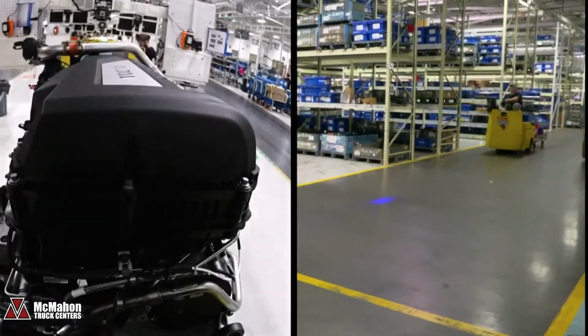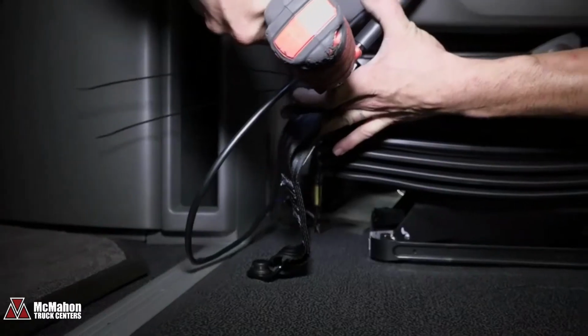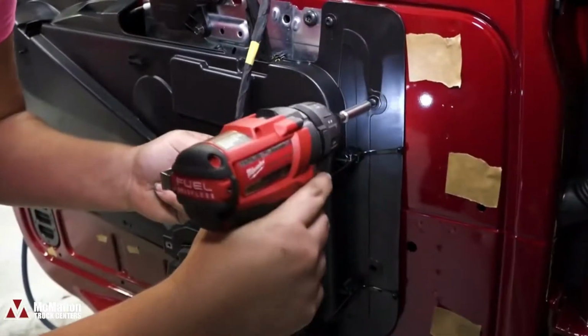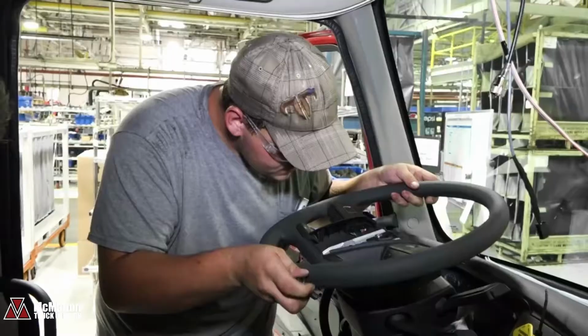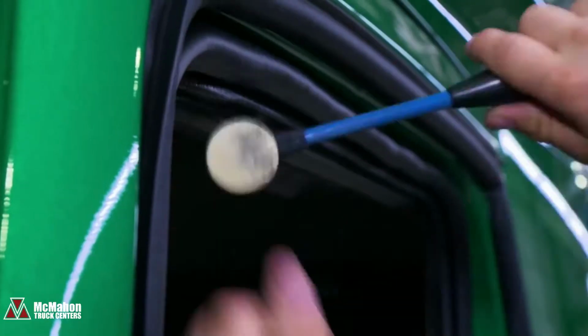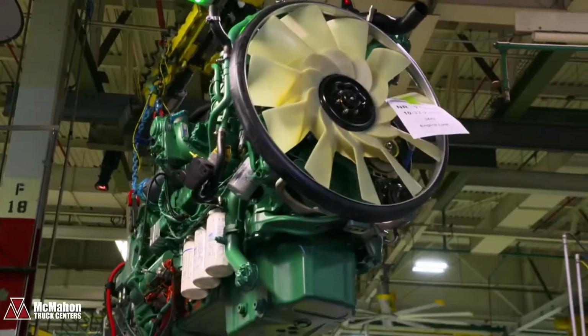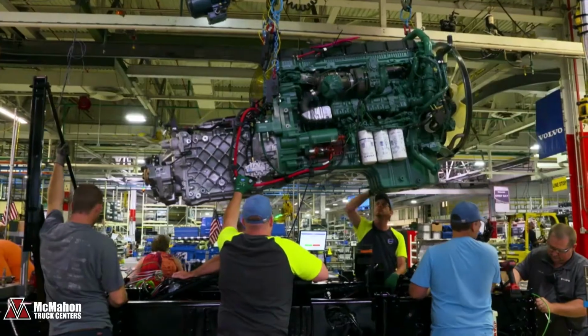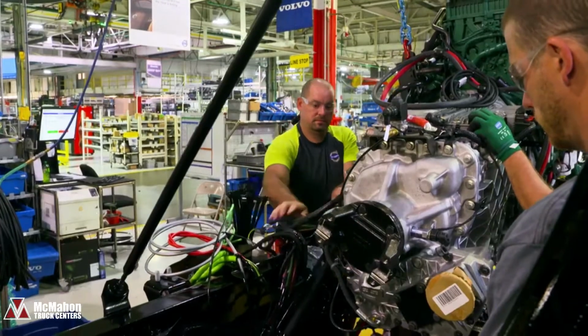It's busy times over at the New River Valley plant. Next up, the assembly of the seats. Then the door panels, speakers, and windows are installed. On the main assembly line, the cabin moves forward at a speed of 1 meter per minute. The freshly painted engines from the Hagerstown factory are being installed to the chassis. Each engine is built for a specific truck.